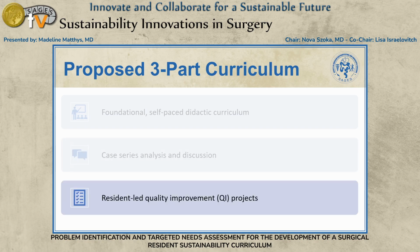And the last part of the curriculum focuses on a longitudinal QI experience where residents can guide or contribute to sustainability-focused QI projects for the residency program.